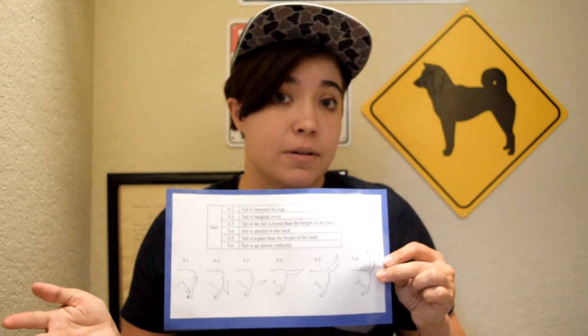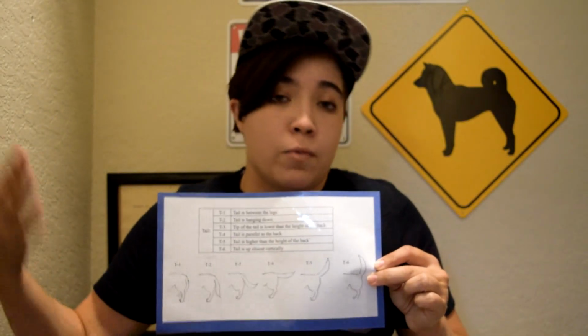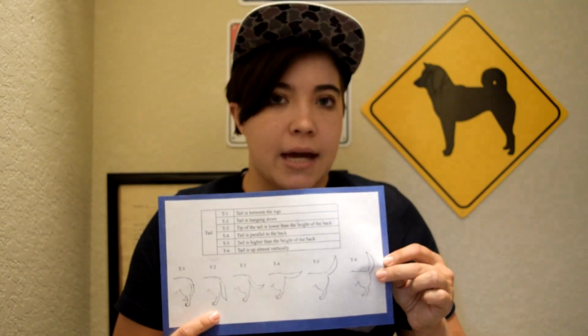Here it might be slightly tucked, where the dog is maybe a little bit less comfortable, a little bit more nervous. They're not necessarily going to fight, but rather run from fight or flight. Here the tail is pretty much relaxed, just hanging down there, not too much going on, no tension necessarily holding it in place. I would say the dog is fairly relaxed and not really too worried about anything in particular.